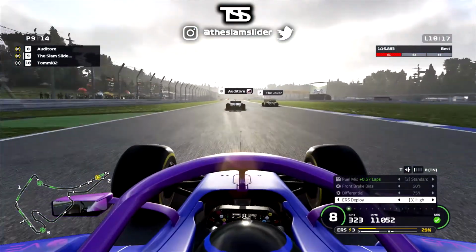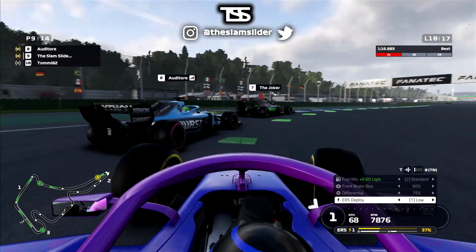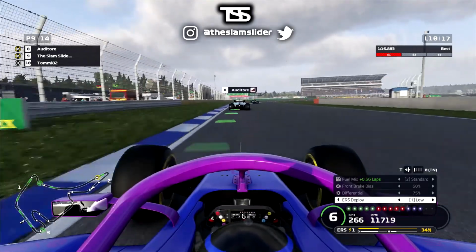Okay, it's unlimited because this is the game, but really, I don't know what is happening. Pay attention to the auditor guy. The game says that he's in P8 with medium tires. Look at his tires on the game footage. Is it on soft tires? So I don't know what is happening.